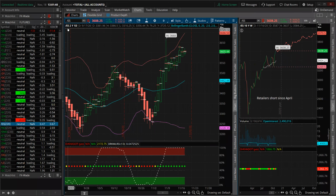One of the things that I'm noticing with the ES, okay, we obviously had that beautiful trigger here on the Laguerre, but again, I didn't take this because it was right during the election. We didn't know who was going to be president, and I didn't take it. But it doesn't get any better than this: we had the trigger, we got the green Heikin-Ashi dot. And the reason I wanted to start out by showing this example is that this is where the Heikin-Ashi can help everybody.